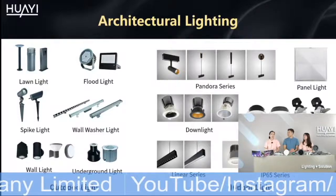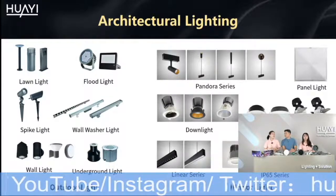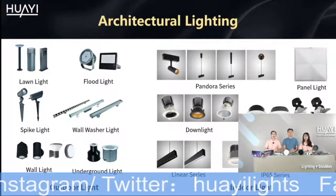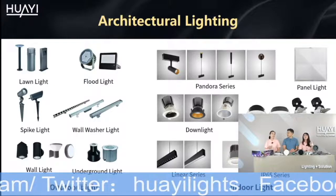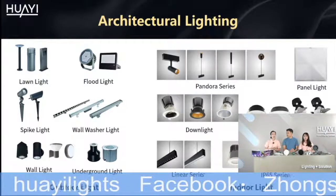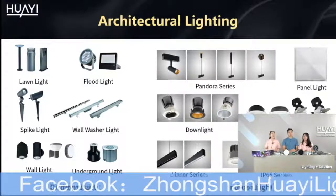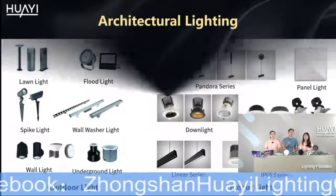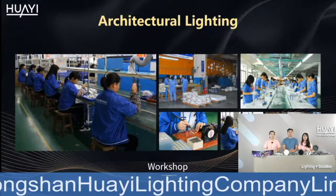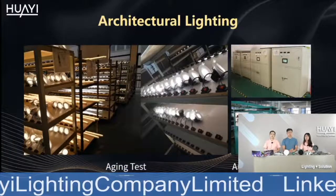For outdoor lighting, we can mainly divide into 2 different types, landscaping and plaza lighting. Landscaping is for gardens, like bollard lights, backlight, wall light, and step light. And for plaza lighting, we have floodlight, wall washer light, and in-ground light of different wattage for reaching different lighting effects. Here is our workshop, the assembly line and the painting workshop. After production, how to control the quality is critical.